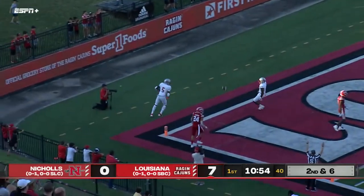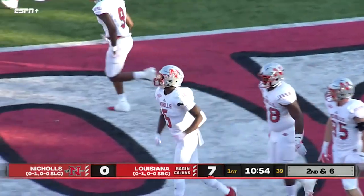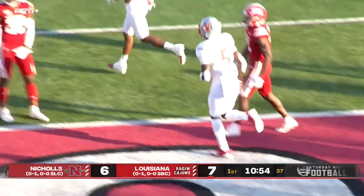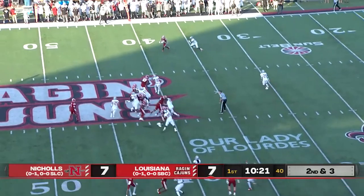And the Colonels have answered back quickly. And it's Dejon Dixon. Who else? The all-time leading receiver in Colonel history. Second and three for Louisiana, already in Colonel territory.